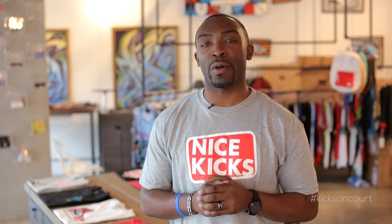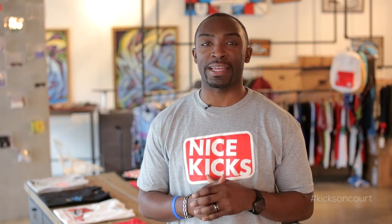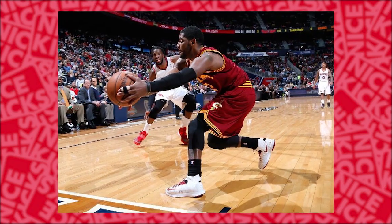Now, Green Week brought about a welcome change in regards to Kicks on Court, but let's now check out a few more highlights. Kyrie Irving returned from injury with 2 new Nike Zoom Hyper Rev PEs.